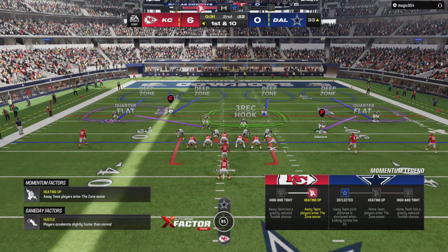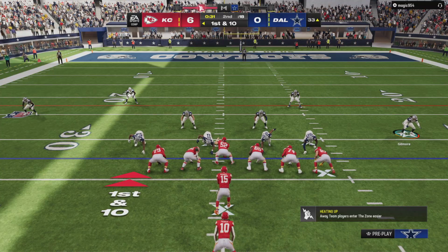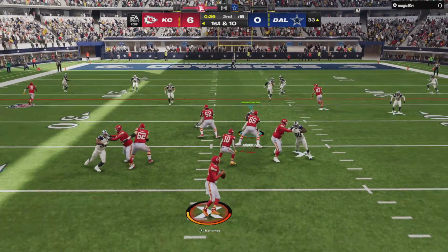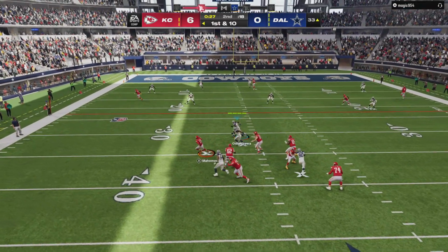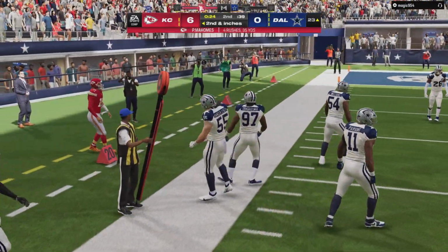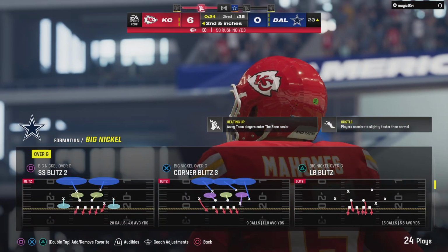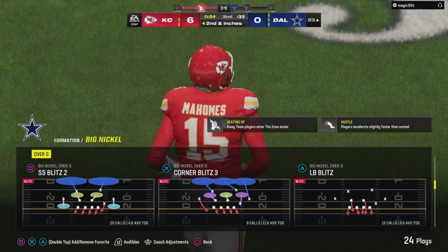So they'll come up 1st and 10 now from the 33. They go play fake. Mahomes dancing to his left, and he takes this just a few yards shy of the red zone before going out. He'll get 10 there all on his own, but it'll be 2nd down.